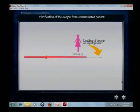However, sometimes we have to vitrify the oocytes from contaminated patients. We have some HIV patients or many other patients. In that case, some people insist on the risk of virus transmission in the vitrification of these oocytes and embryos. But it actually doesn't exist.